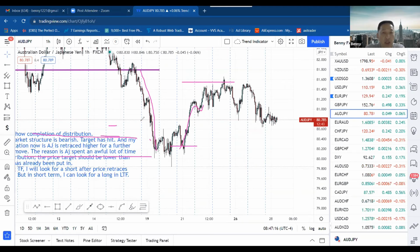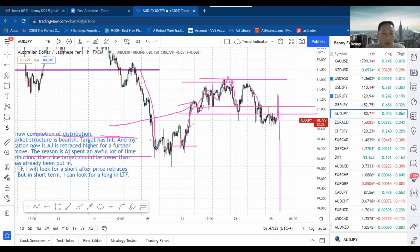So it induced a lot of buyers to start to come in, thinking the price is going higher, but then the price did not go higher. It started to go into consolidation. And then what we are going to see is, after this distribution break, a confirmed break, the price go down, even take out this one. The idea is to take out the consolidation on the left. Can you see now? So this, I think, is the sign that the AJ wants to go lower.